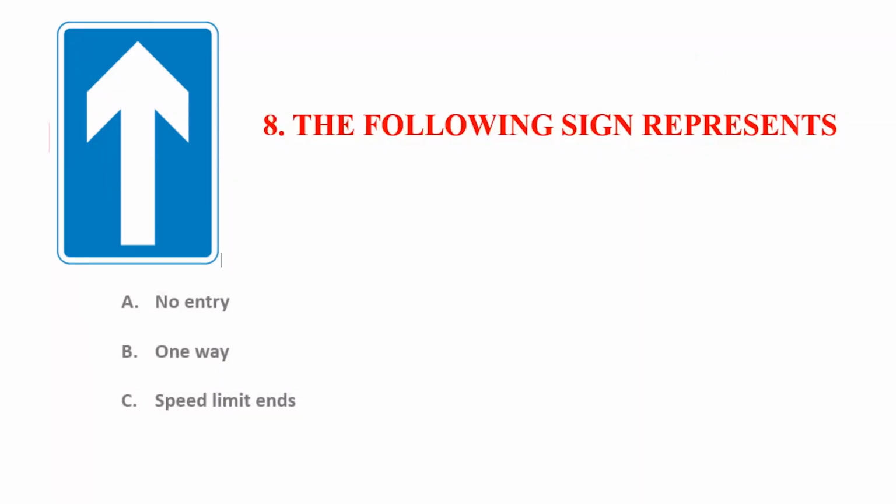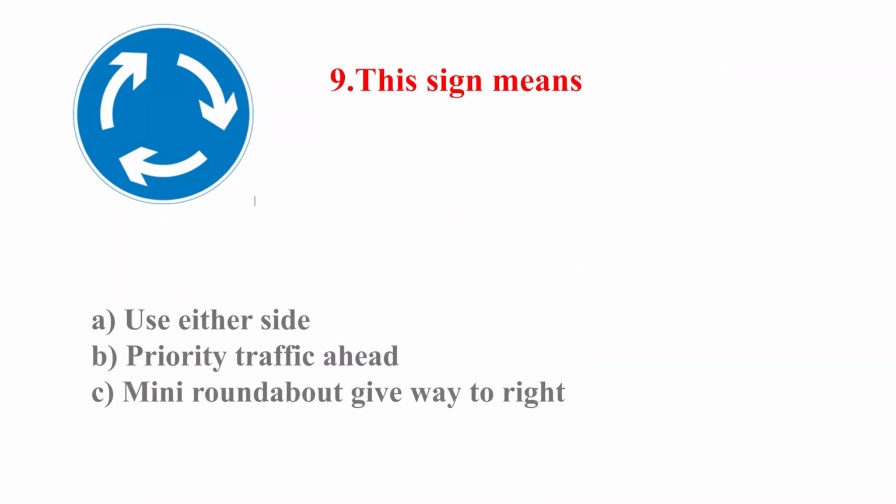Number 8, what does the following sign mean? Is it A, no entry, B, one way, or C, speed limit ends? And it is indeed one way. If you see one of these blue signs, it may also say underneath one way, or it may not. But if it has the arrow like that, it's just showing that this is a one-way street, which is really important because at the end of the road, if you come to a junction, if you're turning right, you must be on the right side of the road. If you position yourself on the left to turn right on a one-way street, you will end up failing your driving test.